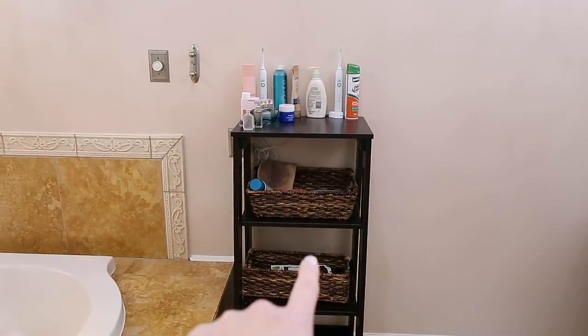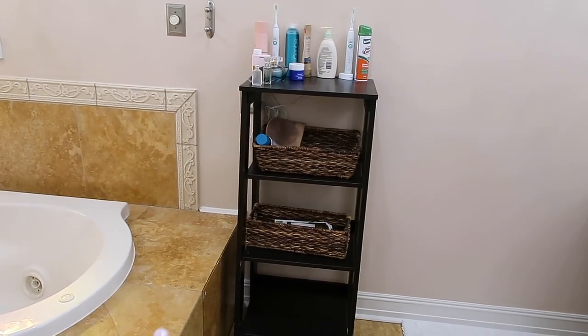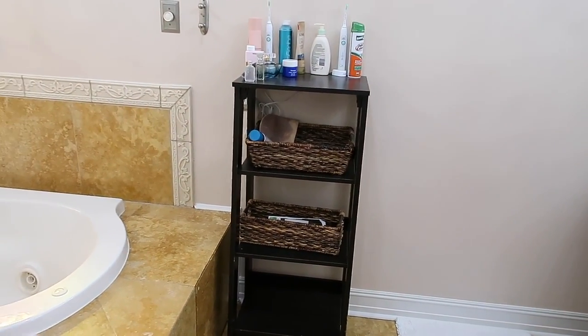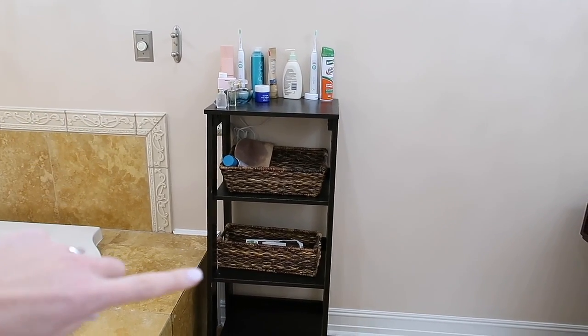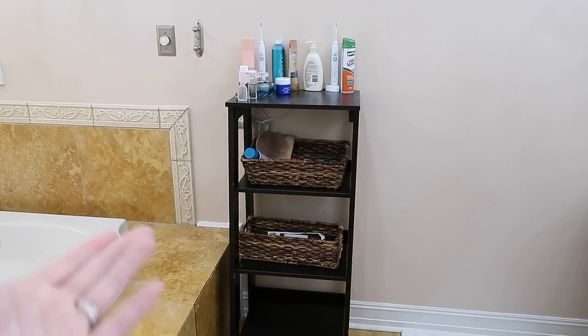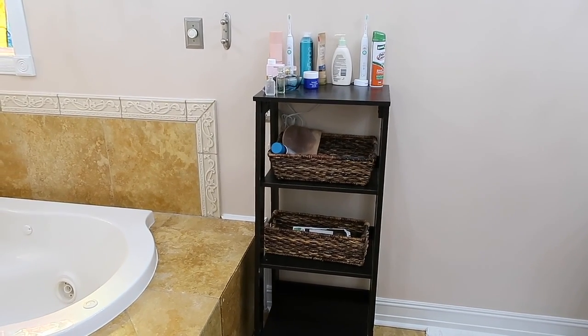Over here, this has been with us for a long time and I brought it to this home and it doesn't really work in here, but I needed it in here because there is no storage and you guys will see that in a second. So this is with us. I think it's probably gonna get tossed after we move. I think I just got that from Target and I've had it for at least 4 years.